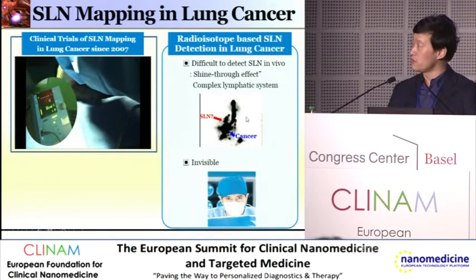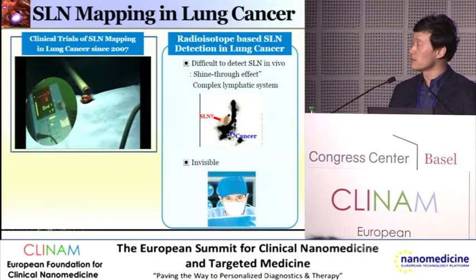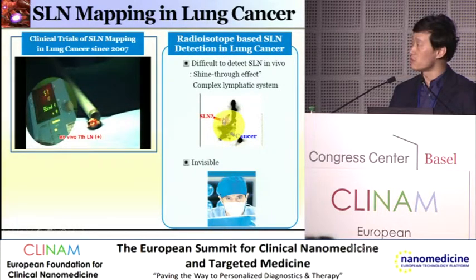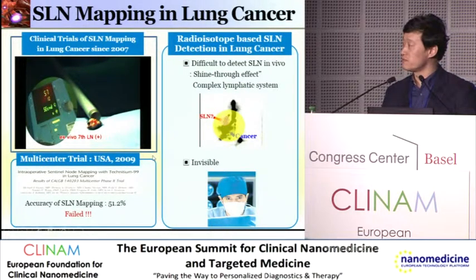However, the radioactivity of the primary tumor is so strong that it masks the radioactivity of the sentinel lymph node. So it is difficult to detect the sentinel lymph node in vivo. We call that the shine-through effect. So in 2009, a multi-center trial of in vivo detection of the sentinel lymph node showed a disappointing result.